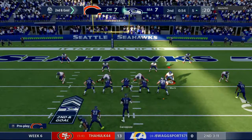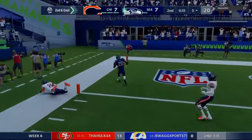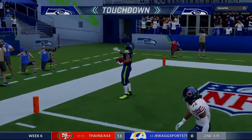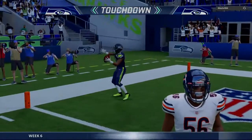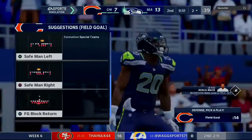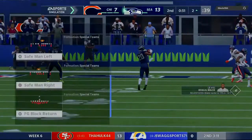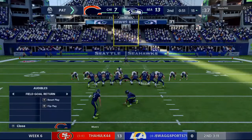On 2nd and goal, here's the option. Here's Garoppolo tossing quickly out wide. And he is in for the Seattle touchdown. Rashad Penny, his first touchdown on the year. And the Seahawks have taken the lead. Jason Myers for the extra point.